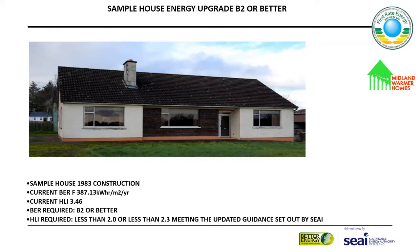So the BER required in this house is a B2 or better. It's going to be a full retrofit of the house. It's going to be more or less gutted. And when the work is completed, we're looking to get as high a rating as possible.